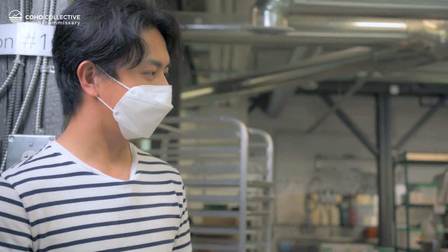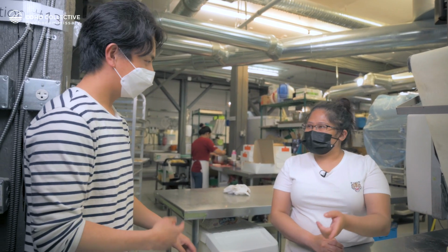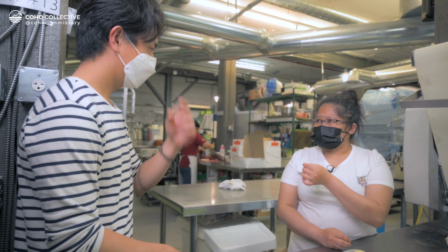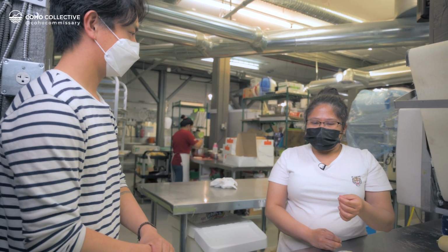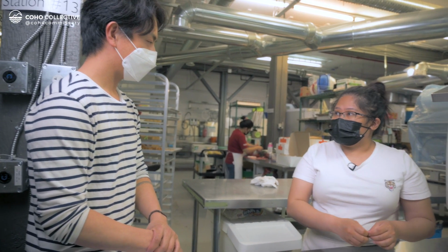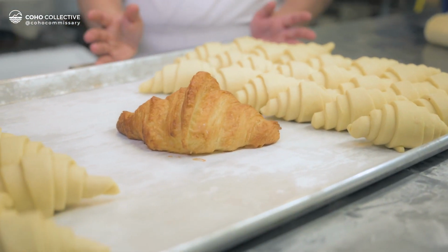Love it. And it's not overwhelming too, it's all kind of balanced right there. Yeah, because sometimes coconut overpowers ube. Sure. Because ube has a very subtle taste, right? So we have to experiment on that multiple times before releasing it to the world.